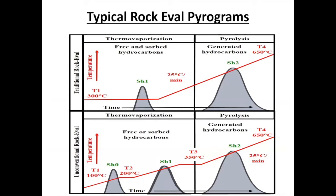Just a few words about the Rock-Eval pyrograms. Some of the source rock samples that we looked at here, we used the conventional Rock-Eval approach, which is where you basically see an S1 peak, which is equivalent to the extractable organic compounds that are present in the source rock. Then the S2 peak is the components that come from the breakdown of the kerogen itself. And there are other peaks that you'll see in the Rock-Eval, but I'm just going to focus on the S1 and the S2 peaks today.